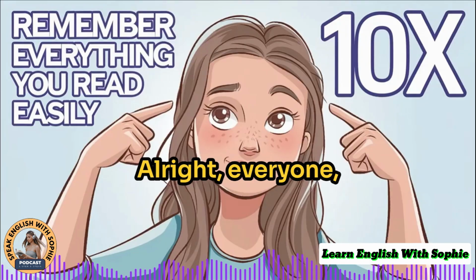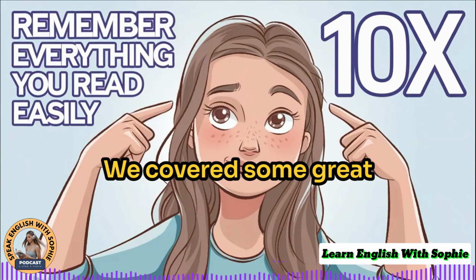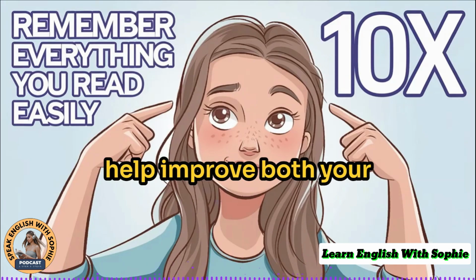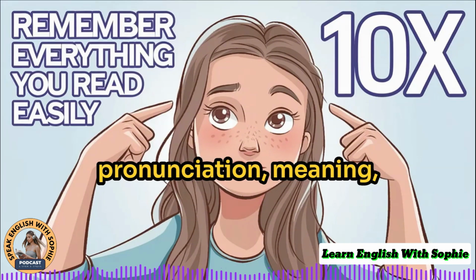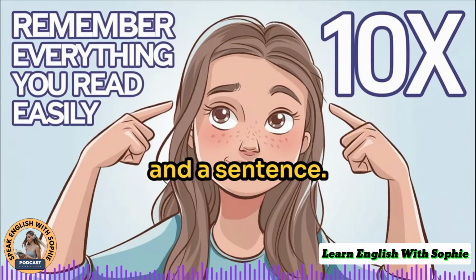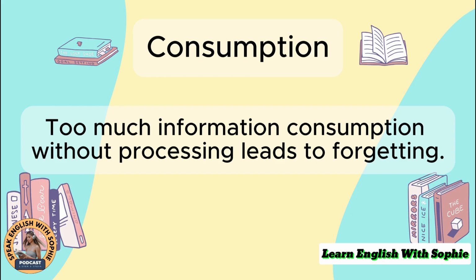All right, everyone, let's wrap up with a vocabulary review. We covered some great words today that can help improve both your memory and English. We'll go through each word, give the pronunciation, meaning, and a sentence. Ready? Let's start.